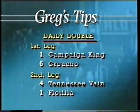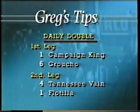The first weight for age race of 1988, the William Reid Stakes at Moonee Valley tomorrow, has drawn a field of top-class gallopers. Greg Miles says Campaign King, which won the race 2 years ago, can do it again. Campaign King will be ridden for the first time by Bart Cummings' new stable rider, Brent Thompson.